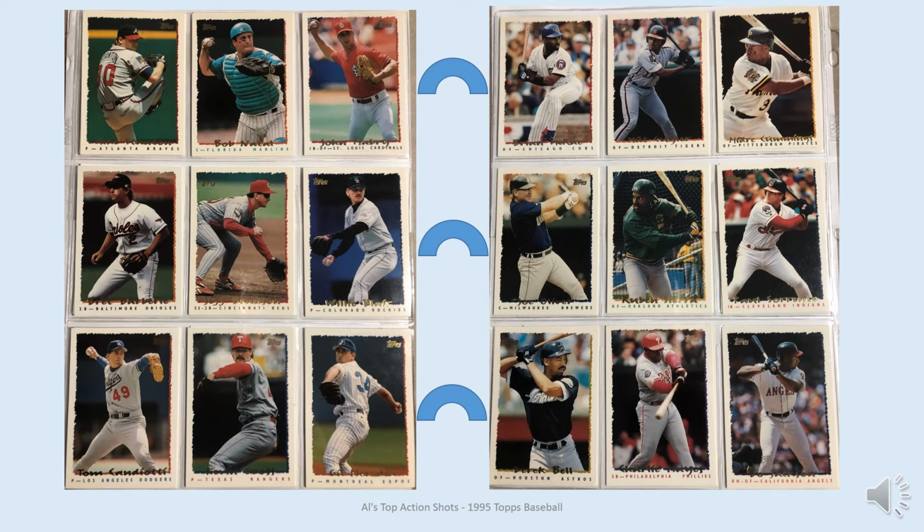95. Got the fielders on the left. Brett Butler at second's got a pretty good pose. Among the hitters, Derek Bell batting seventh there is a pretty good pose. Nothing really that spectacular. Bo Jackson is batting ninth. That's pretty interesting to see a Bo Jackson baseball card. He had some really good years.